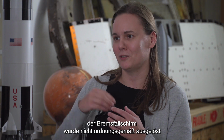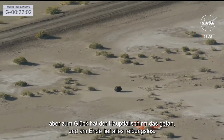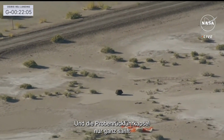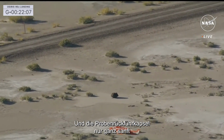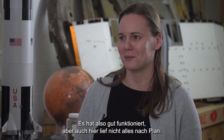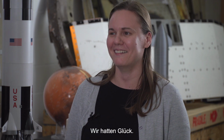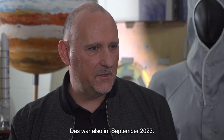The drogue parachute did not deploy properly, but thankfully the main parachute did, and it all went smoothly in the end, and the sample return capsule just very gently plopped down on the sand in the Utah desert. So it worked out fine, but did not go according to plan. We were lucky. So that was September 2023?